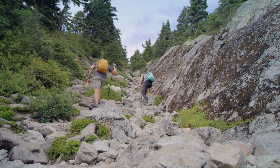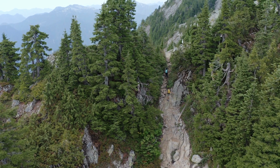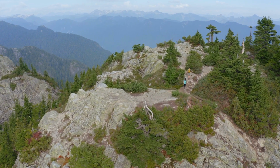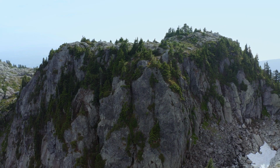This gully can be slippery when wet, so you may need to use your hands to scramble over rocks and roots on your way up. Once on Tim Jones Peak, make sure you don't wander too close to the edge, as the east and north sides of this peak are heavily cliffed.